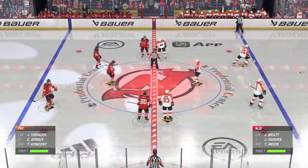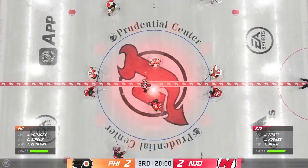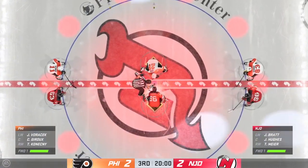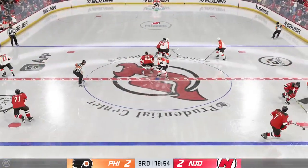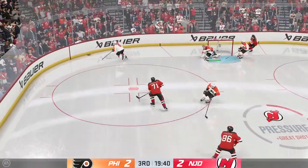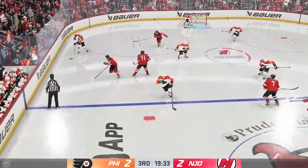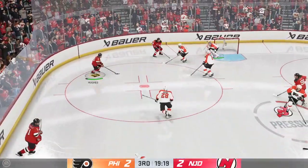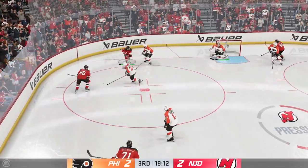The moment of truth has arrived for both these teams. Third period action set to go. And we are underway here in the third, still tied. New Jersey's trying to make something happen in the offensive zone. Moves it to Konecny. Intercepts the pass. Moves the puck down low.